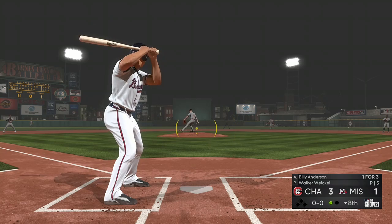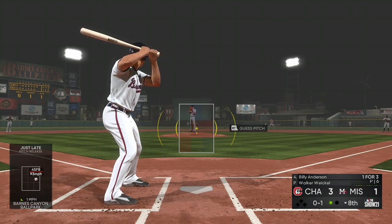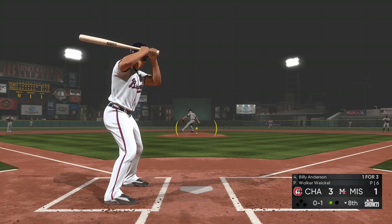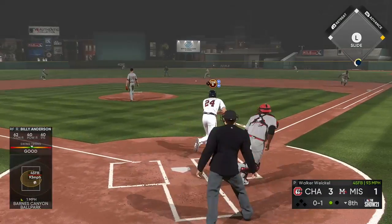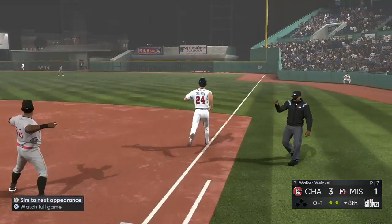At the plate now, Billy Anderson, as he'll look at a fastball in there on the outer half. It's 0-1. He's working on a 1-for-3 thus far. Hard hit ball to second, reined in. On to first, and there were two down.